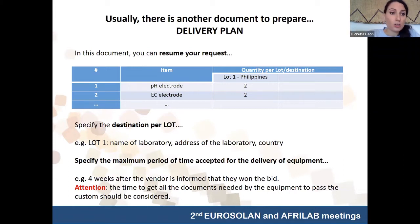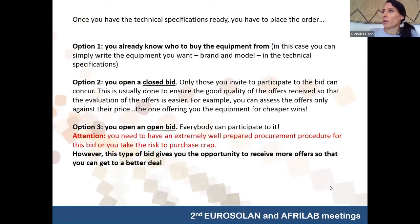You have to pay attention in this case because it's not only up to the vendor to send you the equipment. It does not only depend on them, it also depends on customs procedures. So you should consider the time needed to prepare the documents for customs and apply for the permit to import the equipment. Once you have the technical specification ready, all documents ready, you have to place the order, okay?